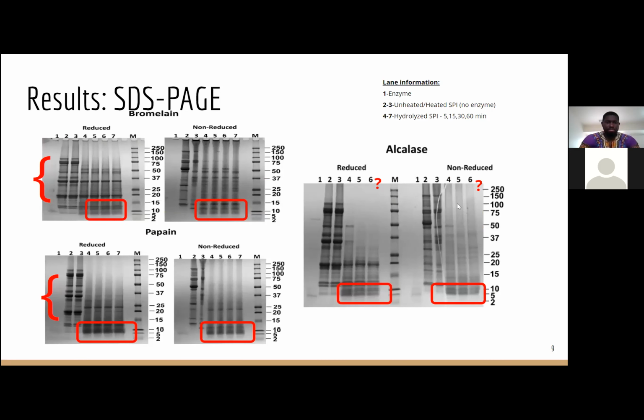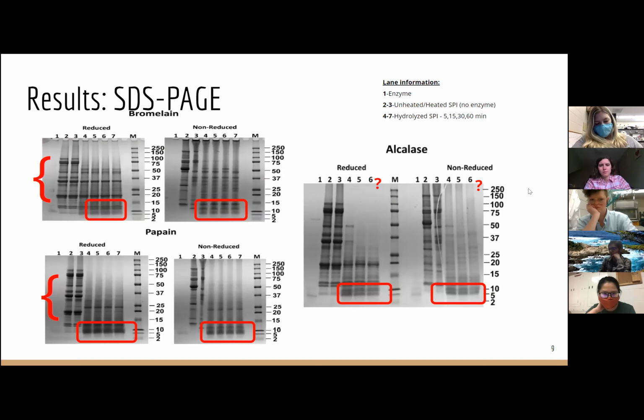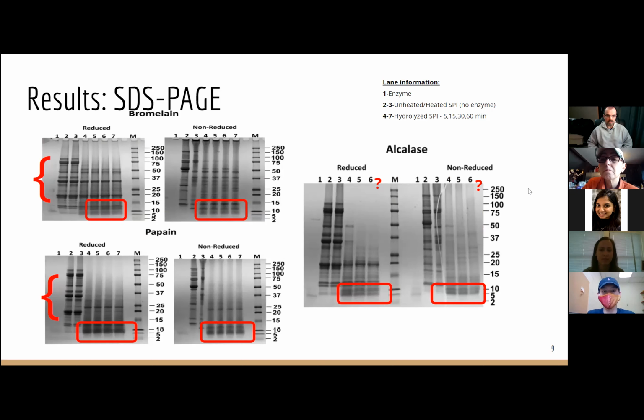These gels contain samples of hydrolyzed soy protein isolate with the lanes numbered according to the key shown here. Trypsin and chymotrypsin were run on the same gel. The controls were heated SPI, which was SPI incubated at each enzyme's ideal temperature, and unheated SPI, which was simply diluted in saline, followed by each enzyme at various time points of hydrolysis at 5, 15, 30, and 60 minutes.